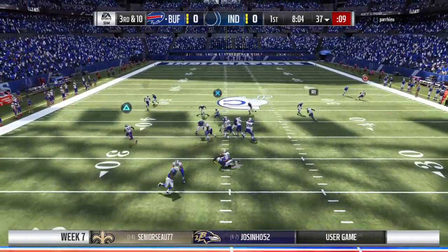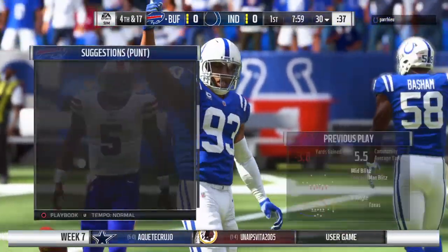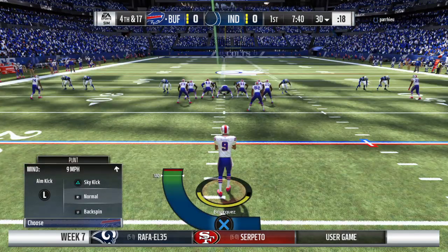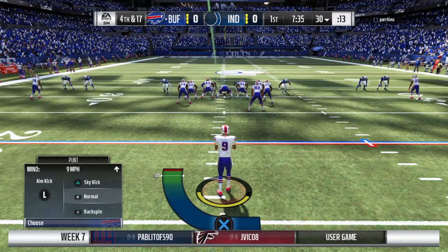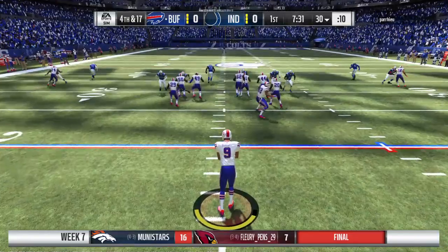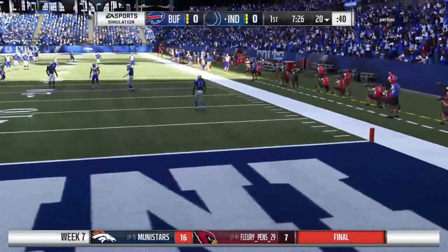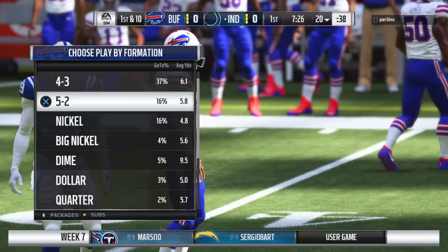On 3rd down, Taylor. And he'll be wrapped up around the waist and pushed down. Jabal Sheard in there to drop him for his 11th sack of the year. The Bills send the punter out. T.Y. Hilton deep for the Colts. And this is away. It's a high kick, and he got all of it. And not what he was hoping for there, as this will hit in the end zone for a touchback.